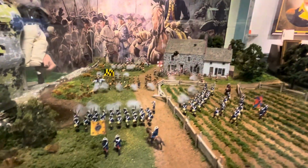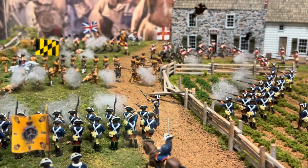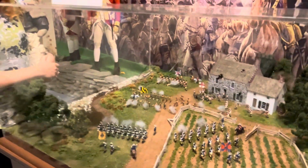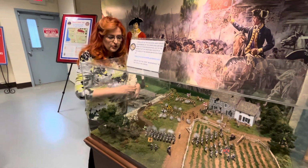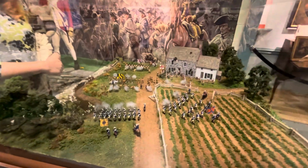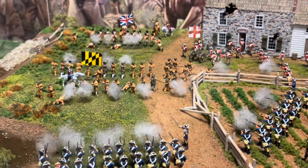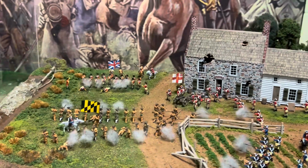Sometimes when I give tours through here, a lot of young people don't know who is who in the diorama. They see blue and think they are the Americans, and I end up explaining to them that the blue coats here are Hessians, which are German mercenaries hired by the Crown to help the British fight the American patriots who are in rebellion. Obviously, the redcoats on this side are the British.